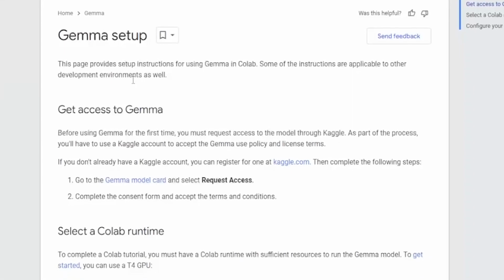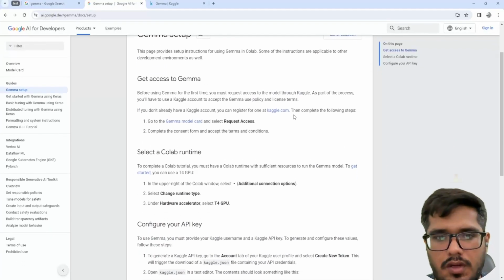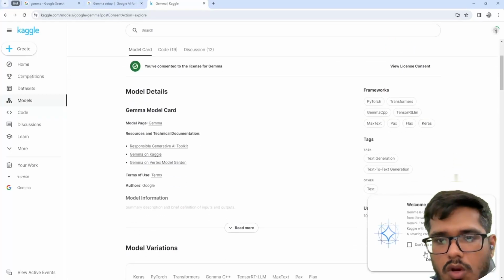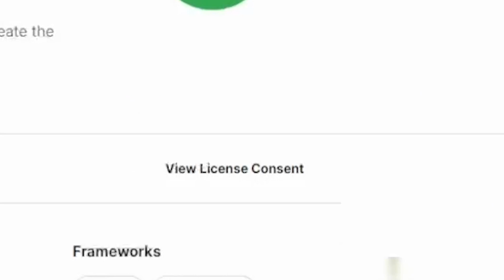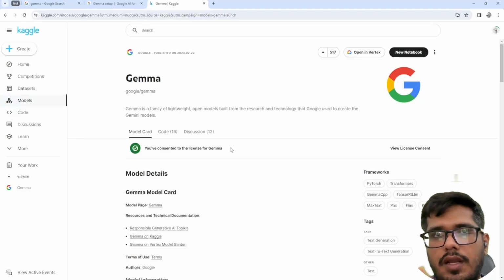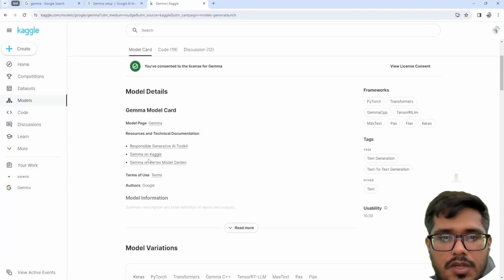So there's like an entire guide in order to set up Gemma and kind of talk about the environments where you can run Gemma on, right? So the model firstly is available on Kaggle. This is where you would go on Kaggle and download the model card. So on the right side first, you would see view license content. Now, since I've already accepted that I want to access the model and I've given my consent, I can view license content. But for you, there will be something like request model access, right? In which case you will have to provide your consent similar to what you would do on Hugging Face or ChatGPT when you first start using it.